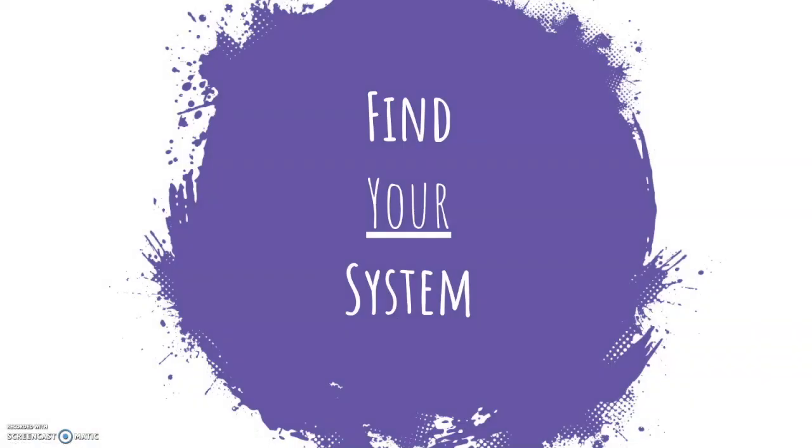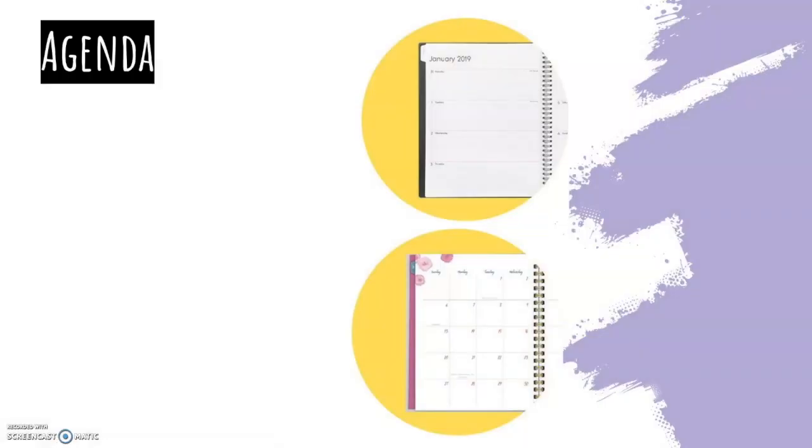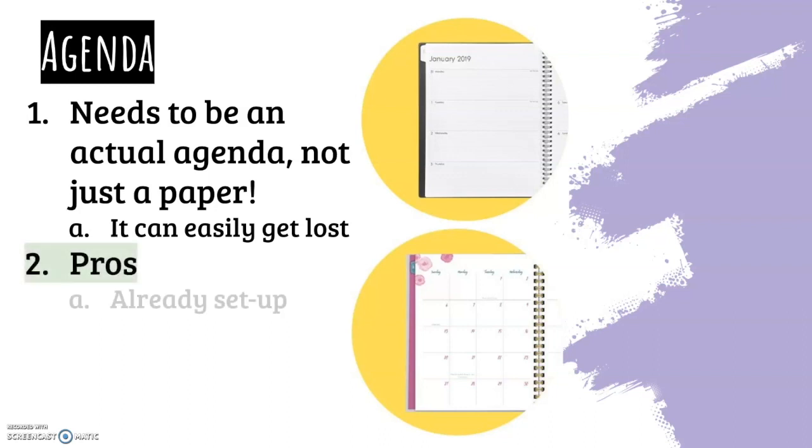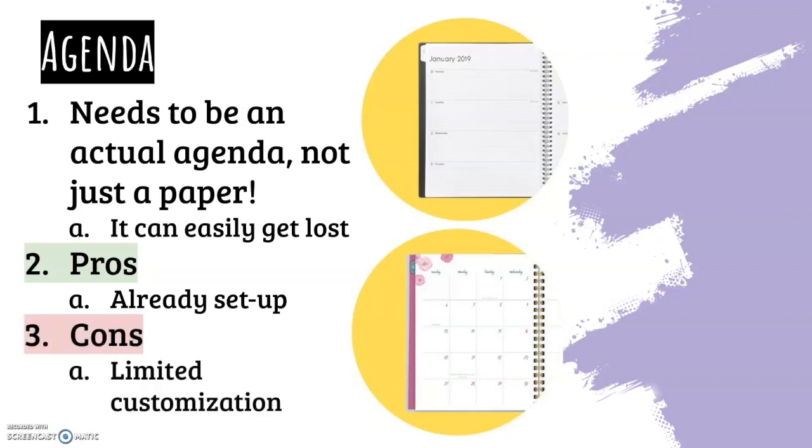Now let's go through three different systems you could use. There's the classic agenda system. It needs to be an actual agenda, not just paper, because paper can easily be lost and you also won't be able to track short-term and long-term on just a piece of paper. The pros of an agenda: it's already set up for you. The cons of the agenda: limited customization.